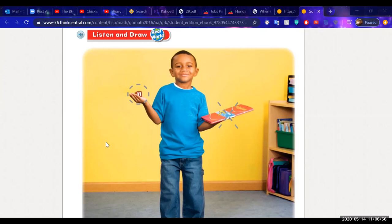Now I want you to look down and pick up your paper. Is your paper heavy or light? Your paper is light. Go find something that is heavier than your paper. An example might be a book at your house, a toy at your house, or a backpack at your house. All of those things are heavier than your paper. What did you find that's heavier than your paper?